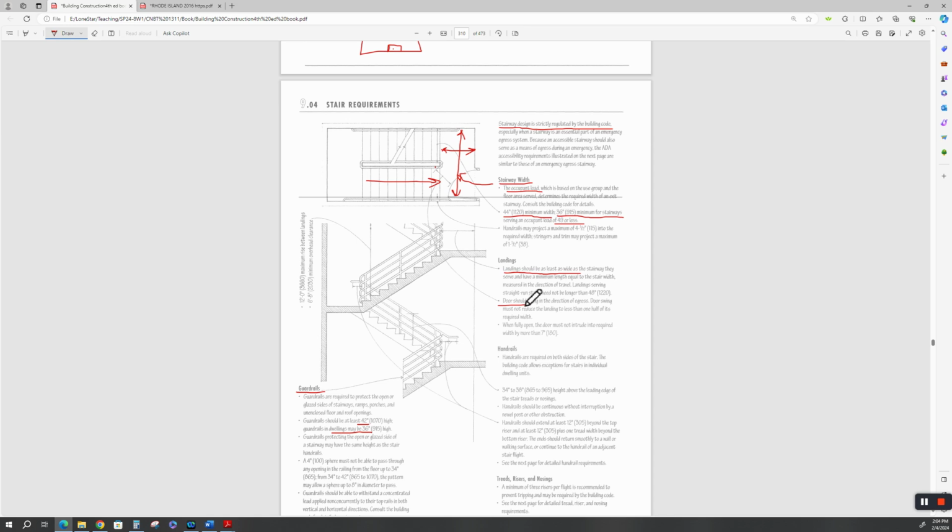Let's see. Straight run stairs, landings measured in the direction of travel. Yeah, we already talked about that. Landings serving straight run stairs need not be longer. What he's talking about, if you didn't have a turnaround, let's just say we have straight run, and then here's freedom out this door. Okay, door opens, and bad things are happening over here. People are exiting, running the fire stairs, and out, and then this is outside.